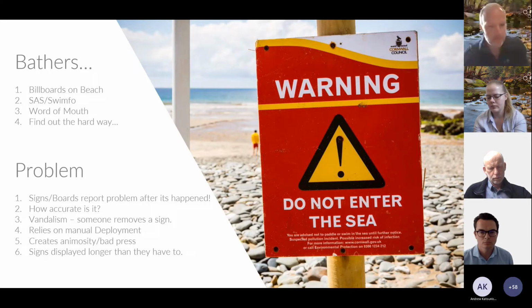So we've mentioned how accurate it is. There are issues, silly little things like vandalism. Someone could just remove the sign, turn it round, and someone wouldn't be aware. Next thing you know, someone's ill. It does rely on manual deployment. And the other side of things is that it does create animosity and bad press. There's no reason to publicise this unless there is an issue, and the signs should only be up for as long as they're needed.